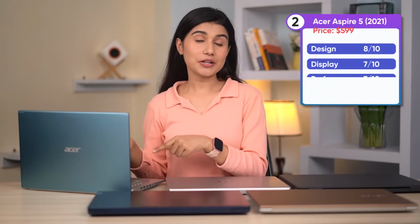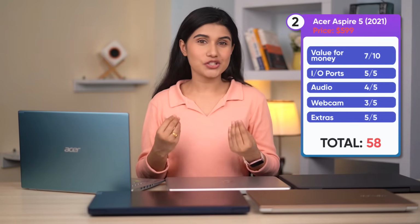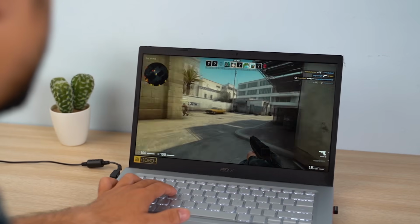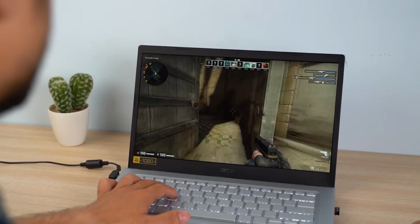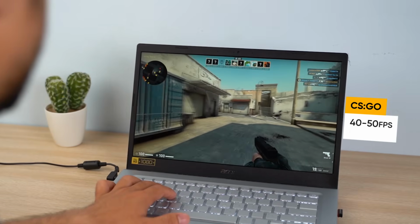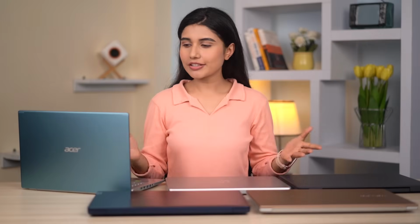For the number 2 spot, we have the 2021 edition of the Acer Aspire 5, which is another great budget laptop. And this is the only entry to feature a discrete graphics card, an entry-level MX350 GPU, which performs better than your average integrated graphics. With this, the Aspire 5 also boasts a significantly better gaming capability than any other budget laptops. Even under high graphics settings, I could get 40 to 50 FPS in CSGO here. All in all, this is a really capable budget laptop that can even handle light editing workloads.